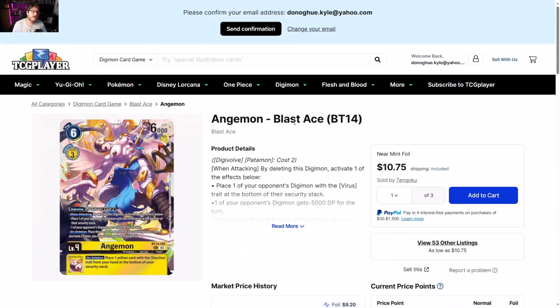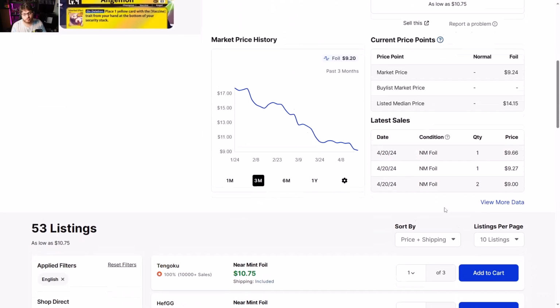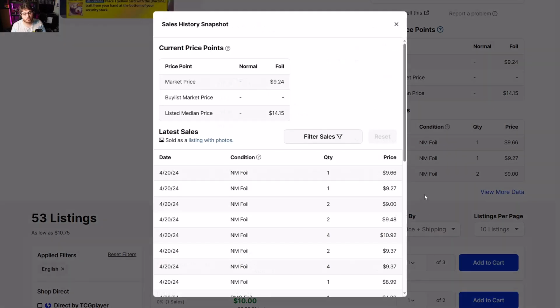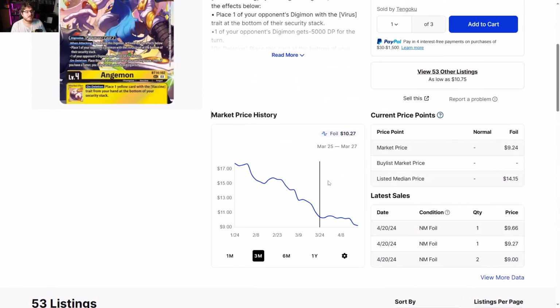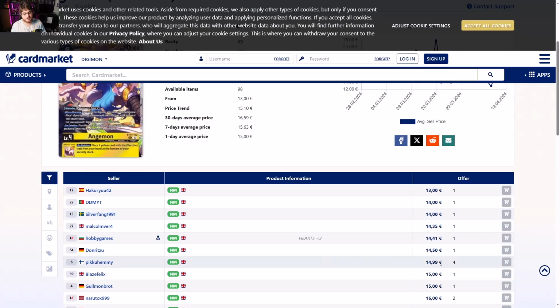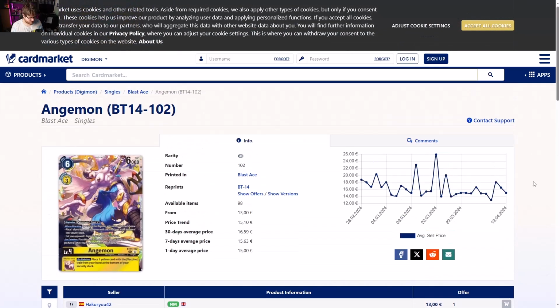Not terrible on your market. Then we have Angemon being looked up as well. No real hard sales. People are picking them up below the $10 mark very comfortably, which is not terrible actually. I really like that. You know, $11 a pop. Europe side, 13s to 15s to 17s going down.